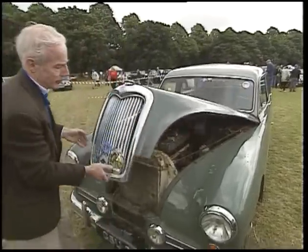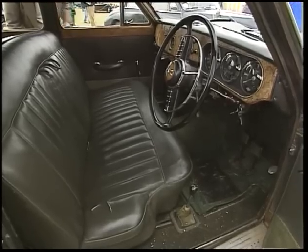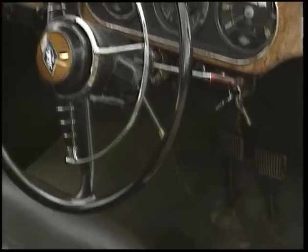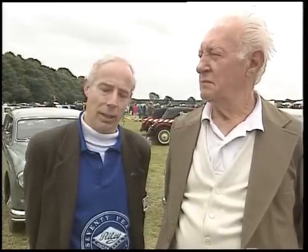We certainly don't make any allowance for its age in modern day traffic conditions. We drive it on the motorway, we keep up with modern traffic, we tow a fairly large heavy caravan, period caravan, and we cruise at 60 miles an hour with that without any difficulty.